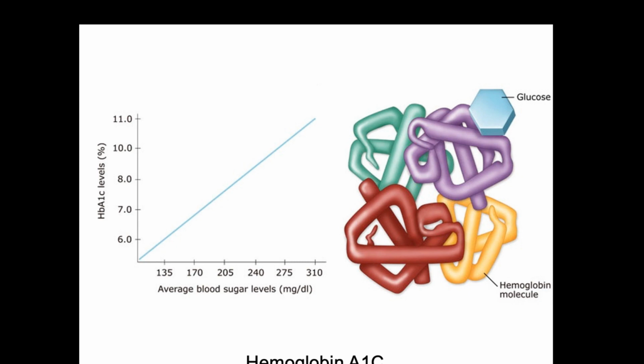Now, however, there is an awesome test called your hemoglobin A1C test. So you can take this blood test, and you don't even have to be fasting for this, although it's probably better to be fasting. But what this does is it looks at the levels of glucose in your blood for the past 3 months. And what we find is that glucose has the ability to bind to hemoglobin. And the more glucose in the system, the more the glucose binds to hemoglobin. It changes the shape of the hemoglobin, and you get what we now refer to as hemoglobin A1C.